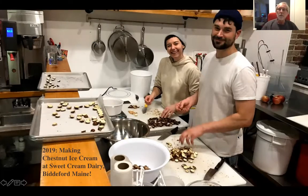Last fall, a year ago, I worked with Sweet Cream Dairy in Biddeford, Maine. And you see these chestnuts here that have been cut in half, and we're figuring out ways to prepare them. They made a really amazing chestnut ice cream last year. They plan to do it again, so we need to get them chestnut seeds in the next few weeks. It's delicious. These are the kinds of things we want to reinstill, this linkage between American culture and the chestnut that has been severed because of the blight.